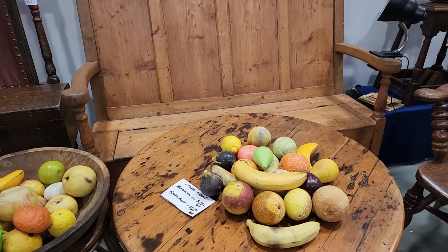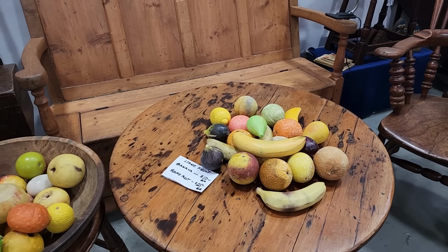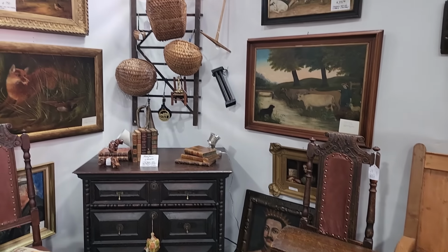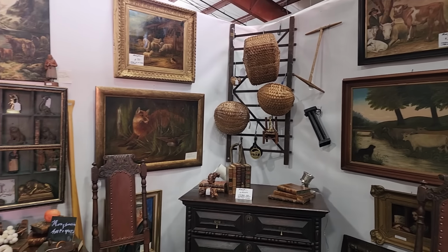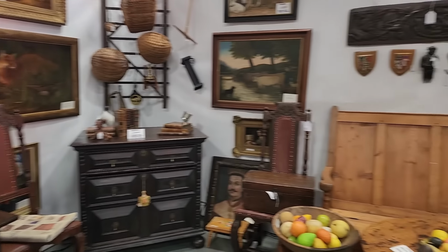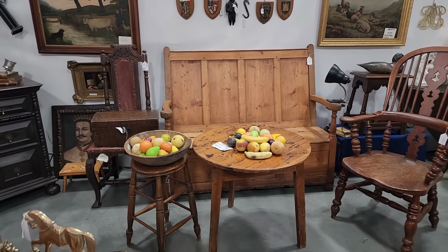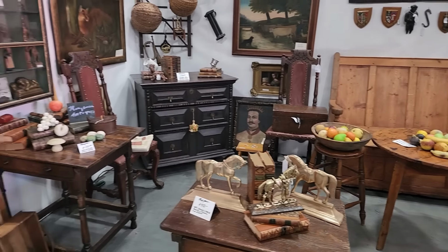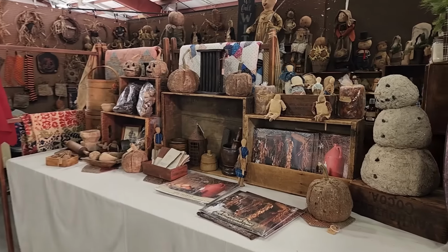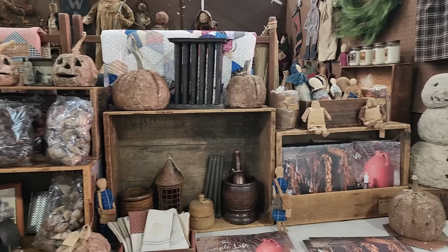Stone fruit, the banana is $50. The round assorted are $25 each on those other pieces. So again, one of those things to remember when you are putting together a collection of stone fruit is to try to have the black grapes or the very dark grapes included as well. It makes all the difference in the world in what your whole bowl together looks like.